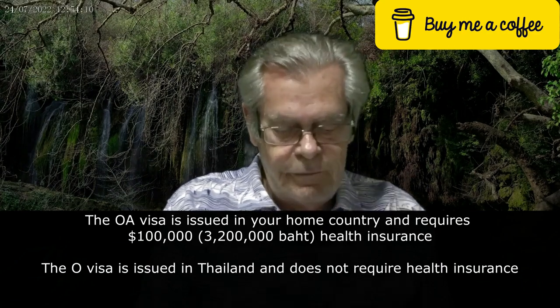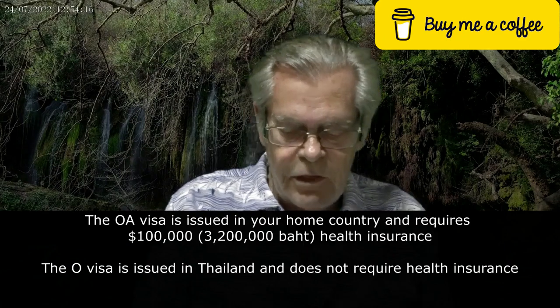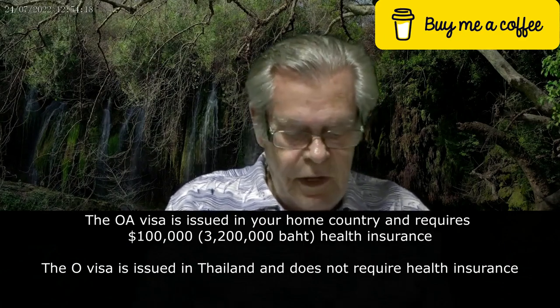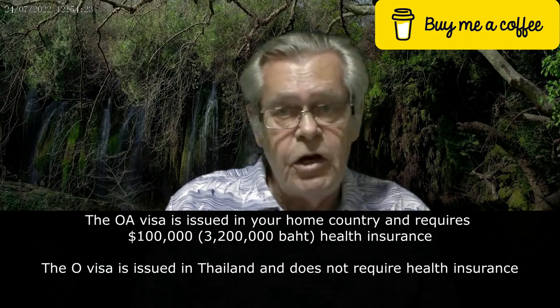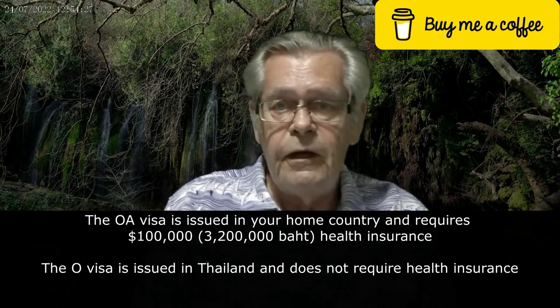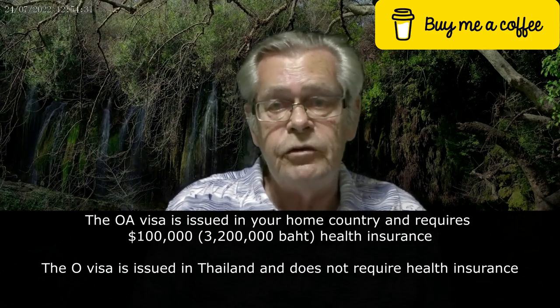An O visa is issued if you enter Thailand on a tourist visa and apply to convert to a non-immigrant visa. The O visa has no mandatory health insurance. Okay, those two differences, clear. One has expensive health insurance, the other doesn't.